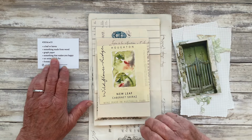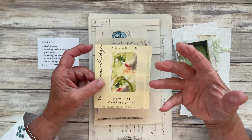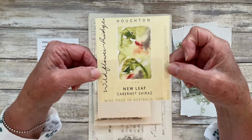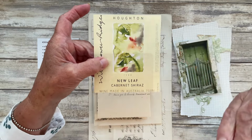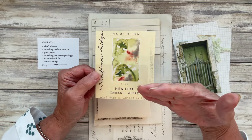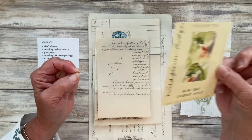The next prompt is something that makes you happy. So I've gone for something that is a play on the word happy. This, as you can see, is a reproduction wine label. It's from a book. I like wine, and obviously if you drink too much of it, it will make you happy. So I'm going to use that wine label.